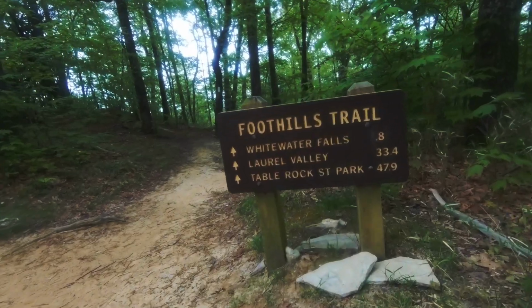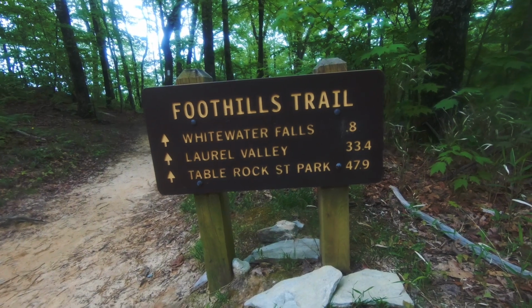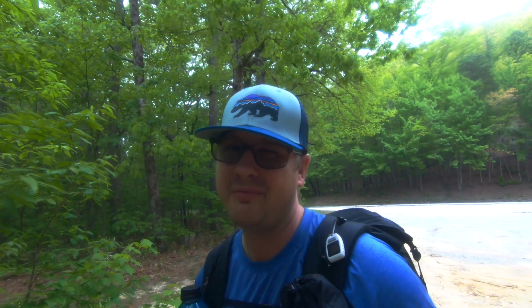So I have no clue where I'm heading tonight. I just know I got about 6 more miles left, 6.5, I don't know. But Drew and them pushed on, so I'll see them at camp. I do know I'm going to Table Rock, and that's 47.9. But I have no clue where I'm going right now, other than I've got about 6 miles left.